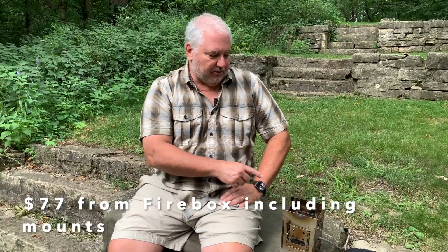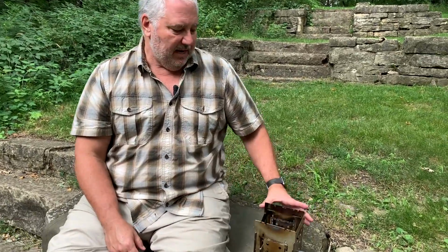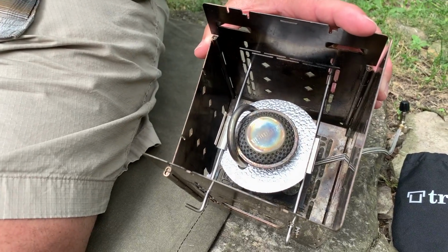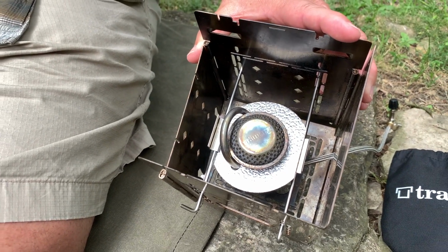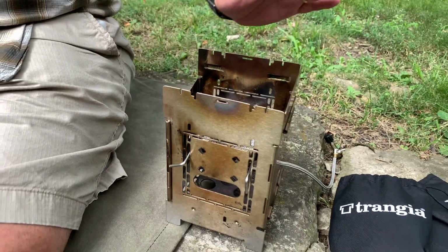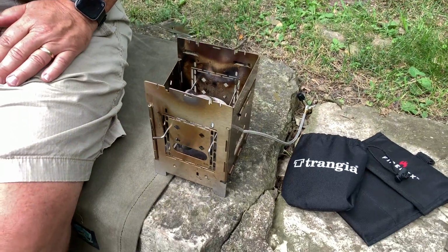But I'm also a big believer in redundancy. What if I can't find wood? What if the wood is wet? Well, in that case, the folks at Firebox offer a kit that is a Trangia gas burner that snaps right into the Firebox stove and allows you to use the stove to use butane or propane if you have an adapter. So this stove is not out of commission if you can't find wood.